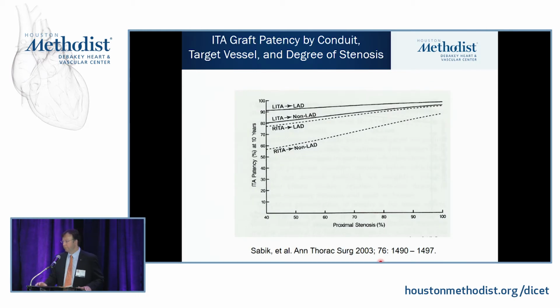So the conduit is important, but you also have to make good choices when you use different conduits based on the target characteristics. So the target artery, whether it's the LAD with great outflow or the RCA that has different outflow, we have to take into account that LAD and non-LAD targets will have different outcomes. This study showed different patency rates over 10 years' time, dependent on the degree of proximal stenosis of the target artery.